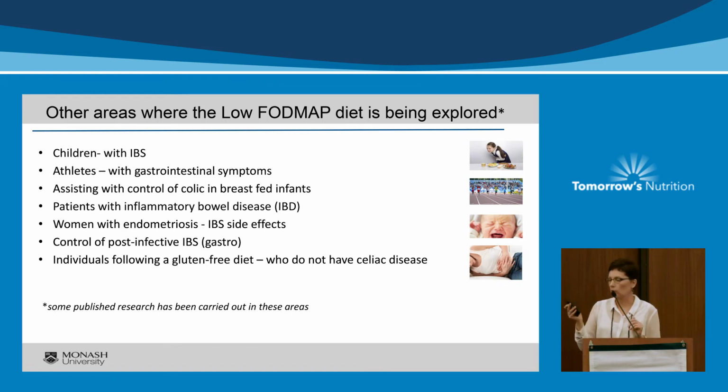And I could spend another hour talking about that, but I haven't got time. But basically, these people benefit enormously from the low FODMAP diet as well.